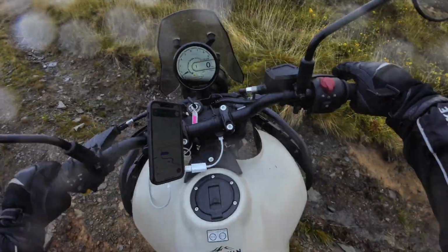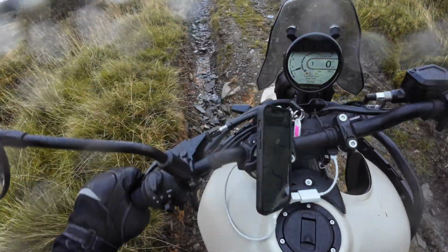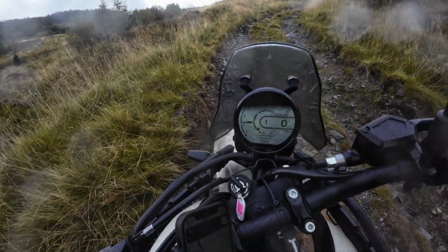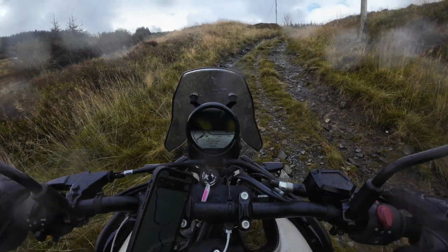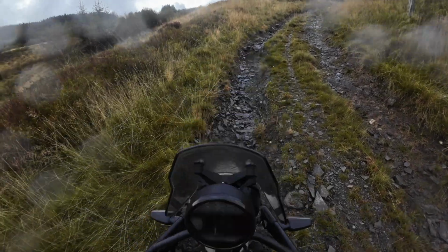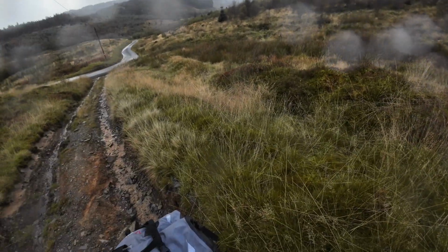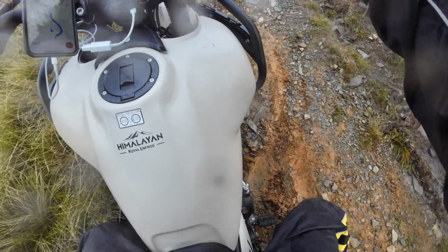Okay, we're a bit stuck now. That's not good. We've ended up on the mud. Not quite the right tyres for this kind of work, I don't think. Okay, we're moving, but there's no way I'm going to get up and over that. We're going to have to come back down, nice and easy.